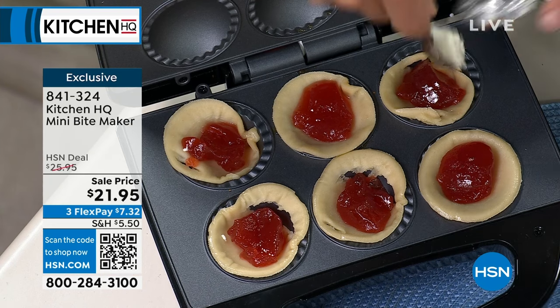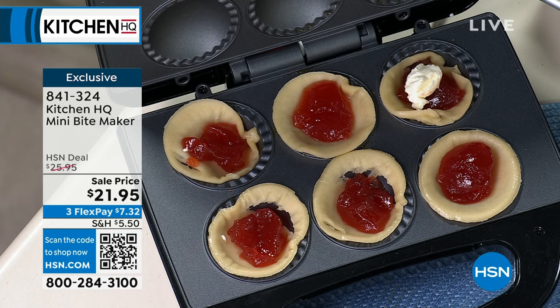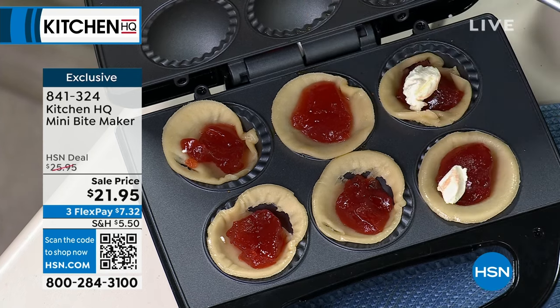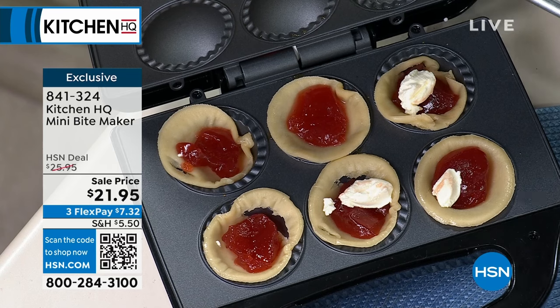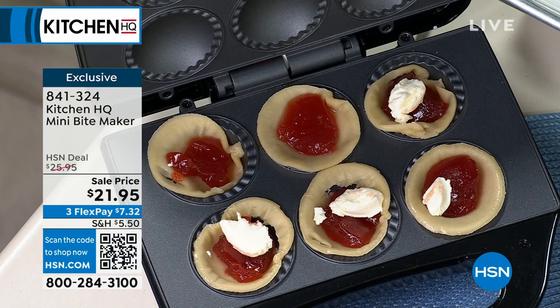And then I'm gonna do a little cherry cheesecake pie here. So I'm going with a little cherry jam, little dollops of cream cheese, nothing crazy. And we talked about it at the top of the show. On hsn.com, there's a video, recipes, and inspiration pictures for this item. I want you to get it home and get inspired and get started. So you can do mini pies. Yes, you can do mini quiches.